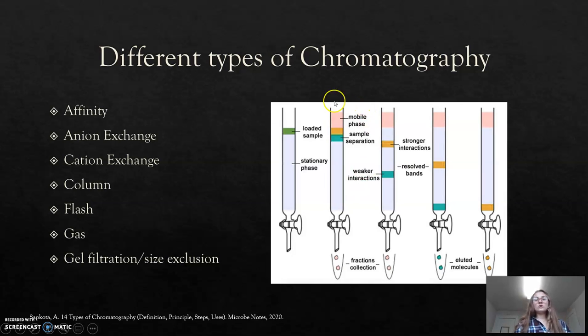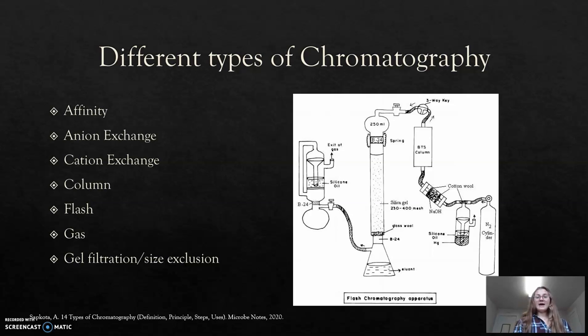And then column. You insert the sample here, and it's sorted through. This would be the stationary phase, so a lot of things will just stay still before they get sorted through, and there would be a porous matter such as silicon beads that will help determine the compounds. I actually did this lab, and here it becomes little strands that are really easy to identify by shape and size. And then flash. Flash is exactly like column, except it uses pressurized gas to make the process a lot faster.